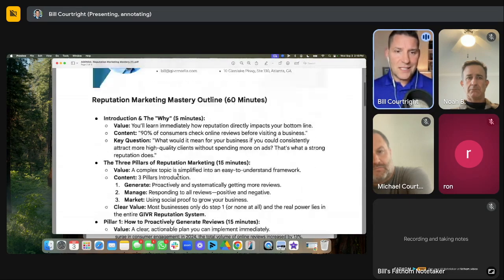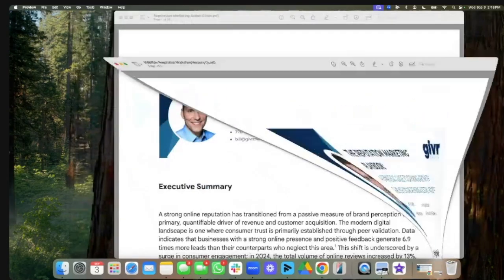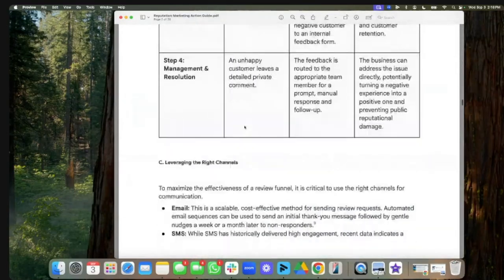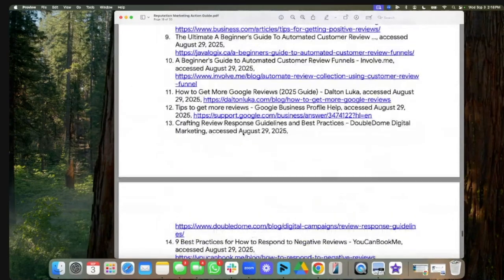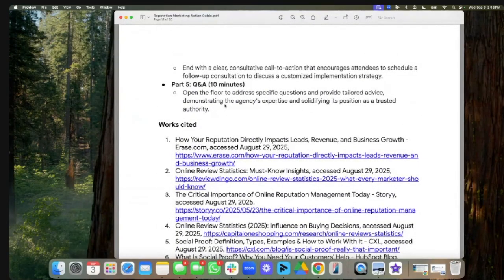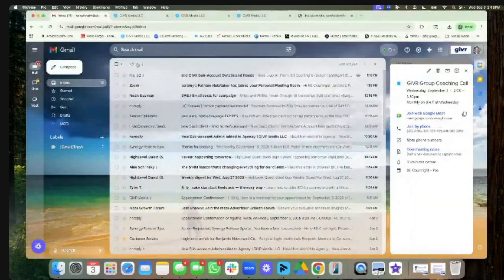Okay, so this is the agenda. You will get the action guide, which again is pages upon pages of best practices, so that you know exactly, plus the citations. Nothing in here was made up by me. This is all what we know as best practices as it pertains to reputation marketing. You're going to get that action guide as well. So let's get started.